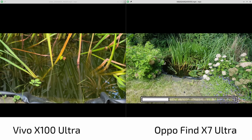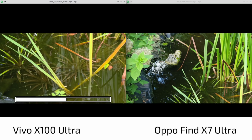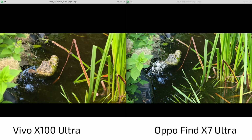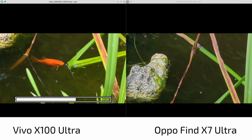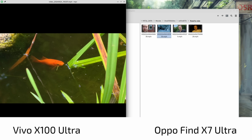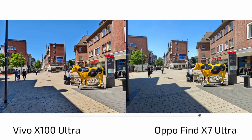And when it comes to the zoom shots there, I think both are doing a fine job, and honestly, very, very good. You get a bit closer with the 3.7x on the X100 Ultra towards what the Oppo Find X7 Ultra can do with its 3x, but it is almost negligible. As you can see, I can zoom in and you can see the fish. Both are very, very fine when it comes to the zoom shots. So in video mode, you don't notice so much of a difference between the zooms here, the Vivo X100 Ultra or the Oppo Find X7 Ultra. Let's take a look at some photos.